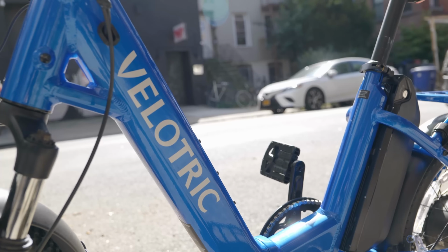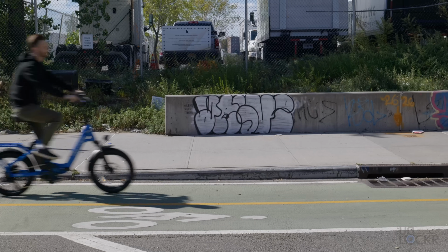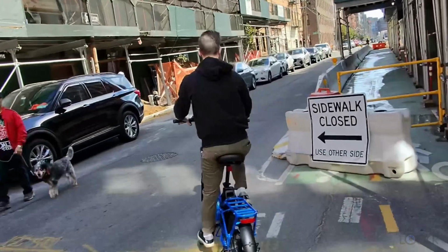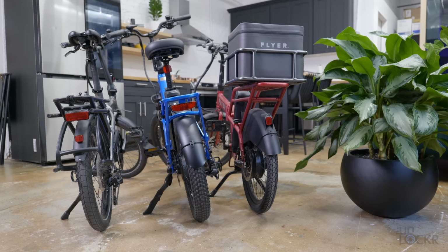It's not just you. There are a ton of electric bikes nowadays, and with that comes a bunch of different sizes, shapes, and uses. And there's a particular popular subset of these bikes that is growing in popularity lately that I think we should talk about today, and that's folding electric bikes.